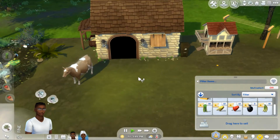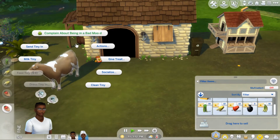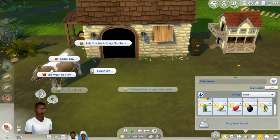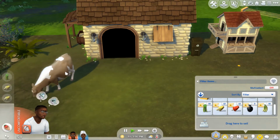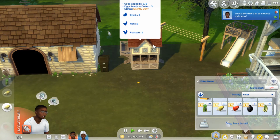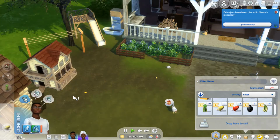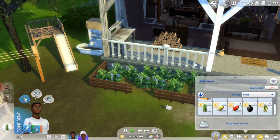Oh, we don't have enough money. We don't have the money to refill the shed, but I mean, it's all right because we have a lot of things to sell. So let's have him come in. Milk Tiny. Tiny's happy though. I'm gonna have him collect the eggs and then we're gonna have him come here and hog it all.